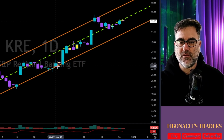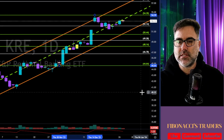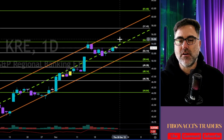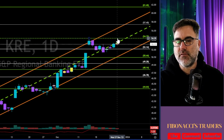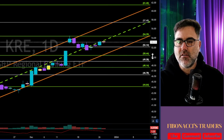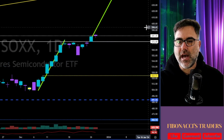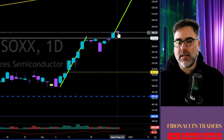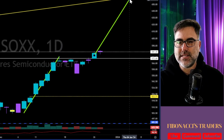You can also take Fibonacci, swing low, swing high, 52 as the support, breaking above, moving into the left lane, above the 54.40, we are heading towards the 57.40. SOXX continuing up, very tough, but it's a road towards the 660.